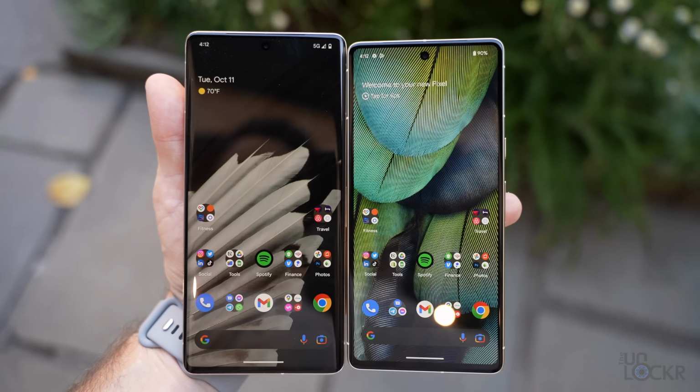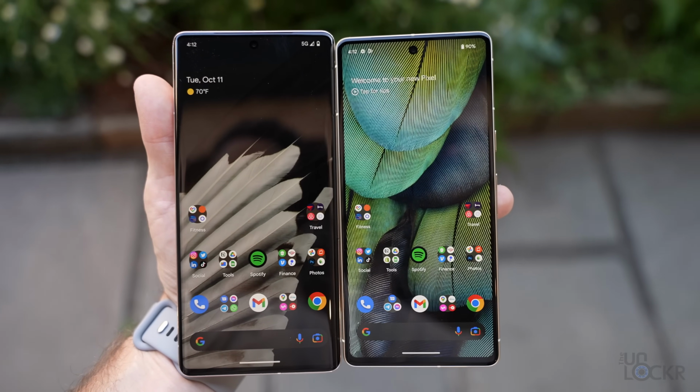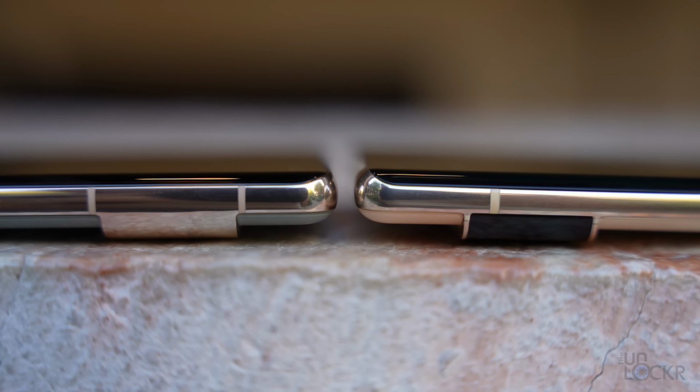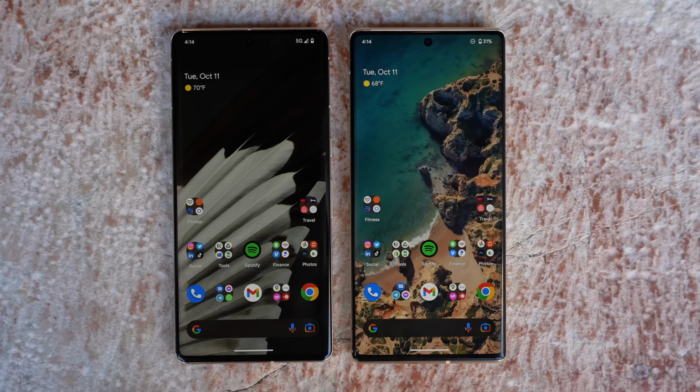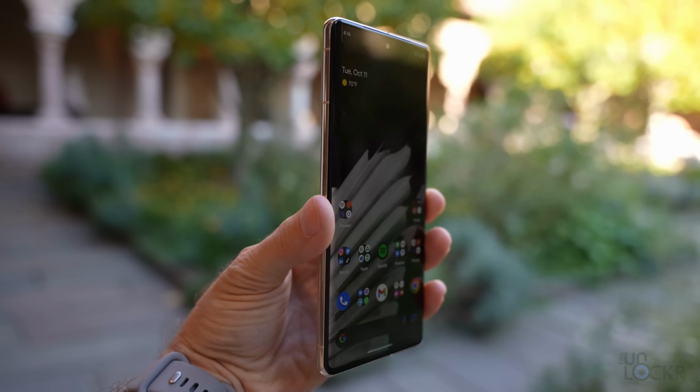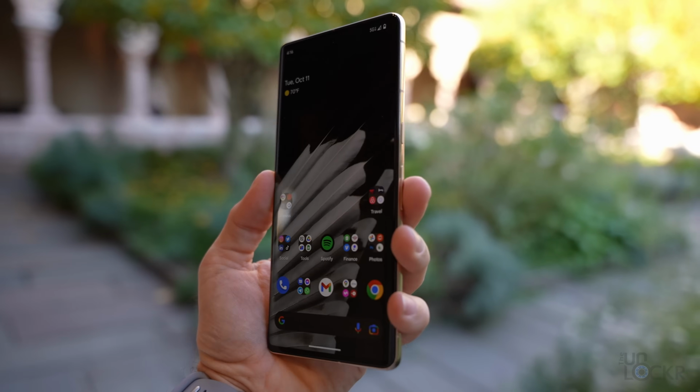Now the Pixel 7 Pro has a curved display compared to the Pixel 7's smaller, lower refresh rate, flat display. But the curve is less. And I do like the look of a curved screen, but I understand why people get annoyed with it. So this maybe is a good balance between the two.